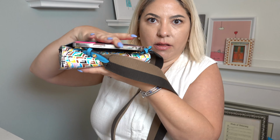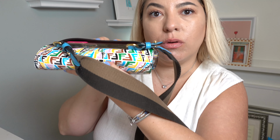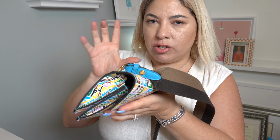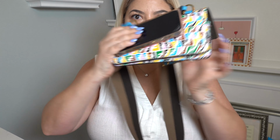So you can see that it also fits in there. It doesn't look like the Pro Max would fit in there. So I think if you have a larger phone, this bag might not be for you. I can look up the actual, let's see.